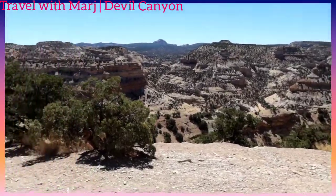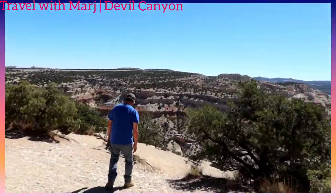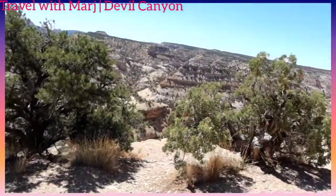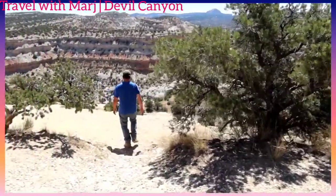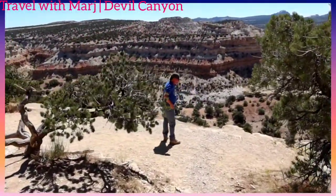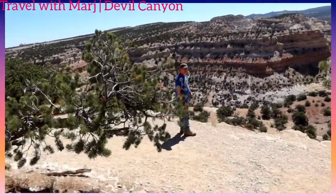A big cliff. I'm kind of scared to go down there. Oh my god! Probably a reason why it's called the Devil's Canyon.